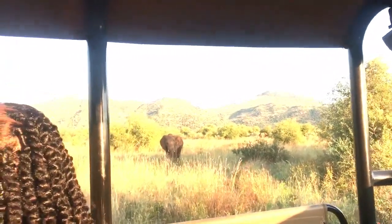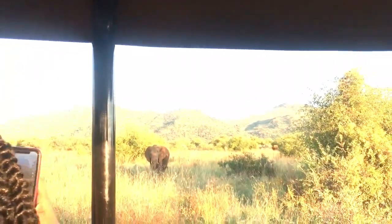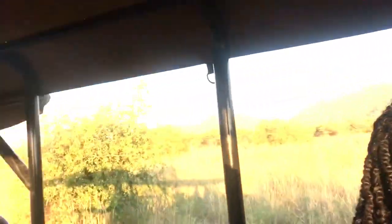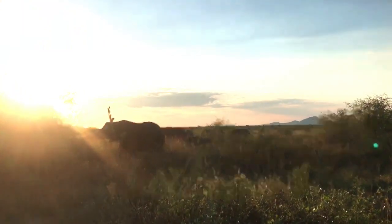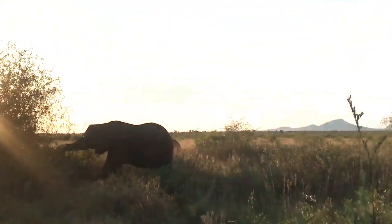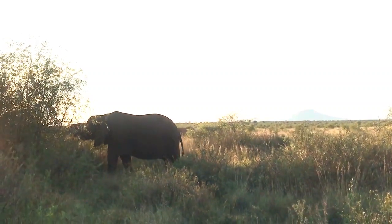Guys, we just ran into an elephant after leaving the rhino. This is crazy. This has never happened to me in my life. Oh my God, there's more on the other side. Yeah, we're gonna allow them to cross. Oh my God, there's another one. We're about to have a crossing. Now number three, huh? This is crazy. Yes, number three, this is insane. We picked the best weekend. I mean, best day.